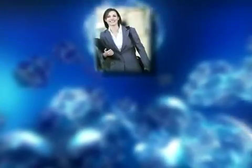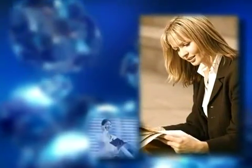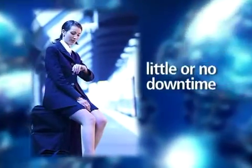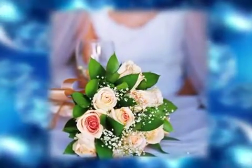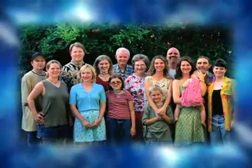Restylane and Perlane injections can be completed right in your doctor's office. Results are practically instantaneous. You can return to work and normal activities with little or no downtime. There is no allergy testing required, so you may be treated right away after consulting with your doctor. If you are planning to attend a major event such as a wedding or reunion, we suggest you have your treatment at least 10 days prior to the event.